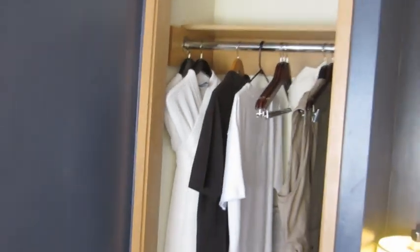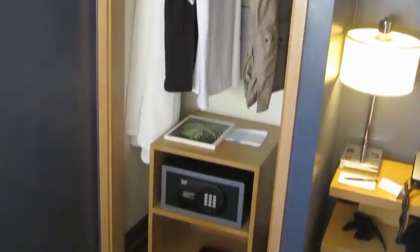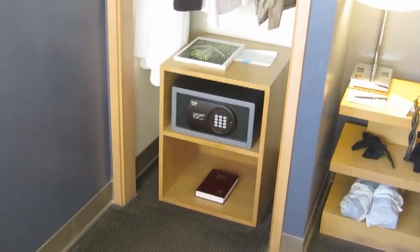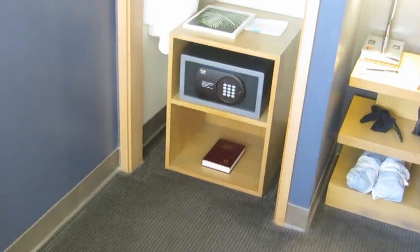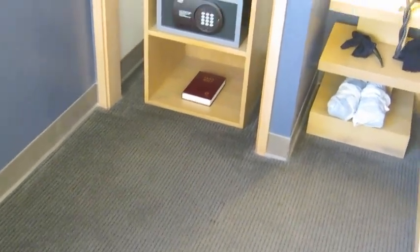Now let me show you briefly my room. I'm running out of battery, it looks like, so I have to be brief. That's the closet where my clothes are hanging, and down below, underneath those clothes, you see what you call a safe to keep your valuables. That's a good thing to have in the room. You have your own personal safe. And of course, down below there is a Bible as usual.